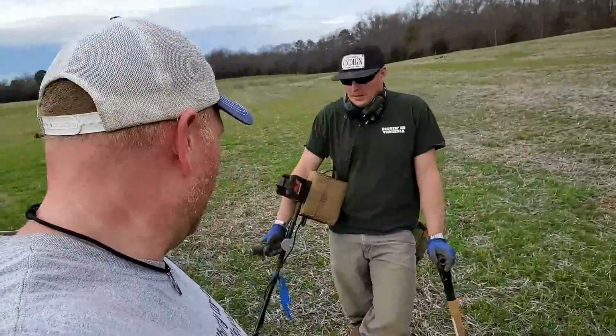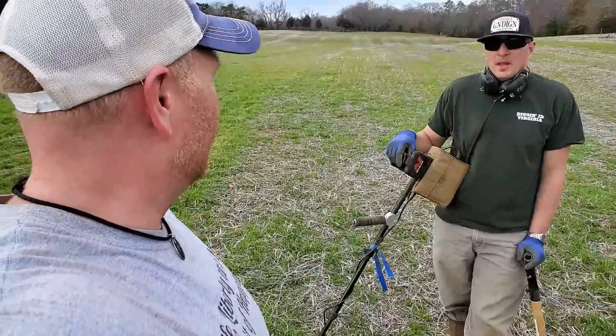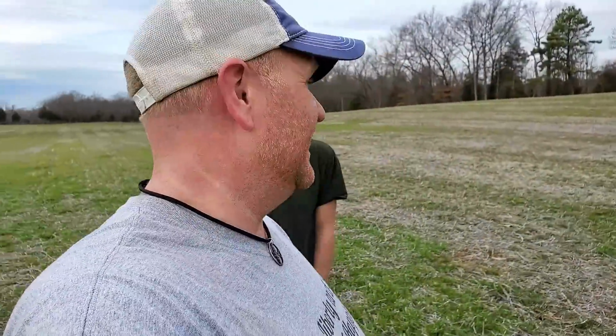We both have a handful of bullets, plenty of lead in here. He's using a pulse machine. Is that the 4500 or 5000? Minelab GPX. The GPX. I'm just using the AT Max with my big coil. The ground balance is awesome. It's kind of sandy soil and everything's deep because all the easy signals have been picked over.